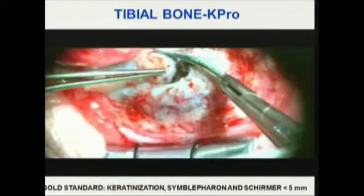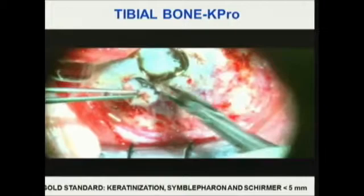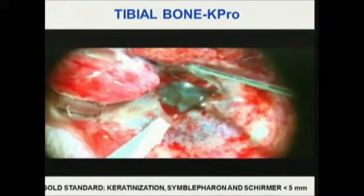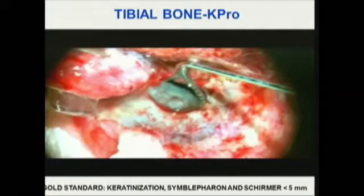And after that, we remove the lens and the iris. In this patient, we have a hypermature cataract. In some patients, the cataract is removed with the cryo. In another patient, as in this patient, it was removed with the spatula. Right now it is running at a third of the speed.